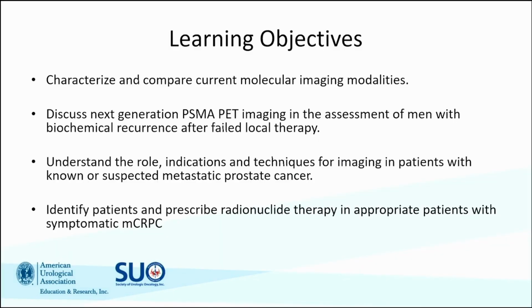So our objectives for today are to characterize and compare the current molecular imaging modalities. We'll also discuss next generation imaging and its assessment of men with biochemical recurrence and failed local therapy. We'll look at PSMA PET and how it can be used in men with known or suspected metastatic prostate cancer. And then finally, we'll introduce ourselves to Theranostics and how Theranostics could be used for men with metastatic castrate-resistant prostate cancer.